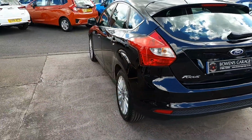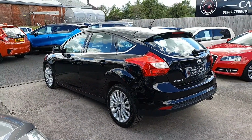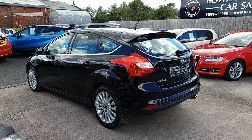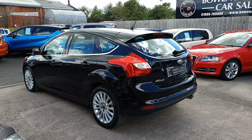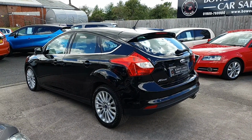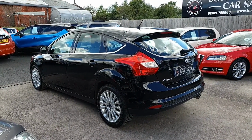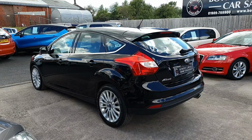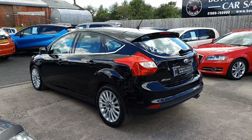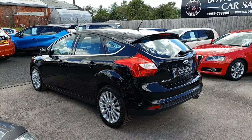And there we have it. 2011 on a 61 plate. Ford Focus Titanium X diesel, 2 litre, automatic, 5 doors, in Panther Black. It's covered 49,000 miles, comes with a comprehensive service history, and is priced at £6,750. That will come supplied with 12 months MOT, 2 remote keys, V5, bills and receipts, 6 months in-house warranty, which is supplied by ourselves, and finance is available up to 5 years.